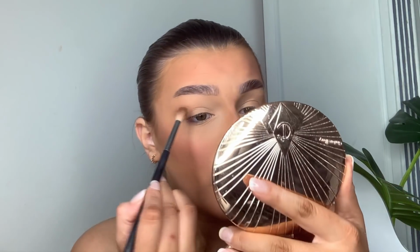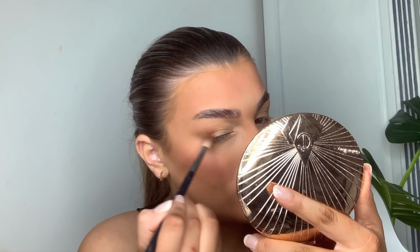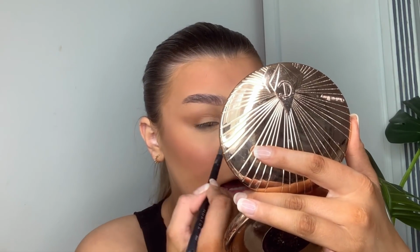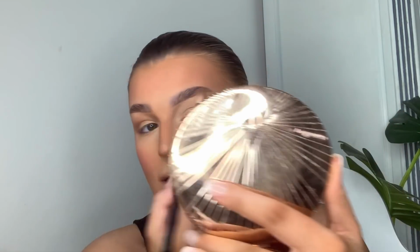Gonna get it onto a Morphe M441. I think loads of people rinse this brush out. I think it came with the James Charles set again. And I'm gonna really push it into the outer V and drag it out like so. So you end up getting a buffed out wing, but because this colour, this colour, this colour are all the same, it really doesn't look too harsh. And then for my personal eye shape, I like to buff it up here as well. And then we basically repeat that on the other side.